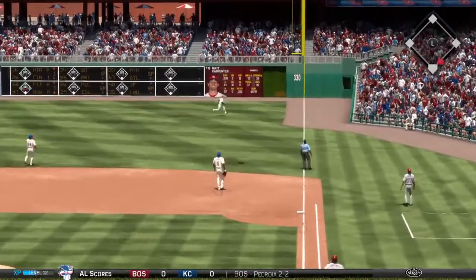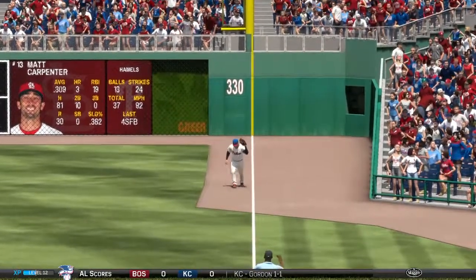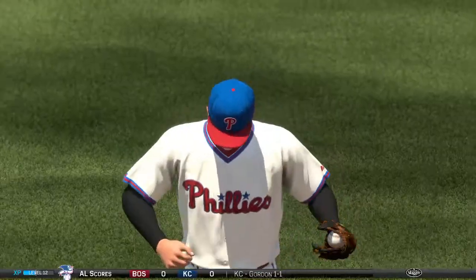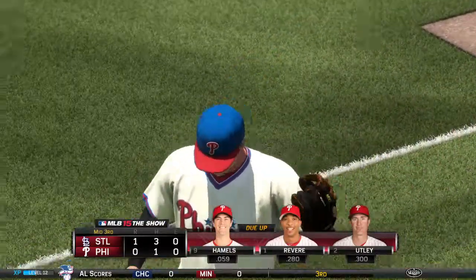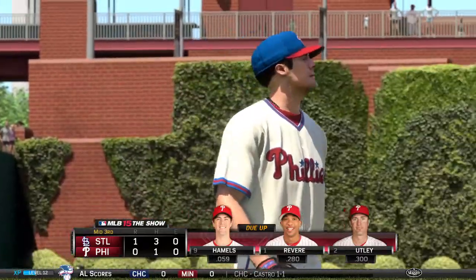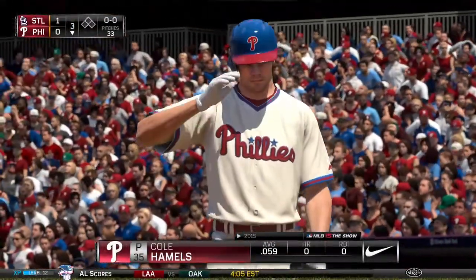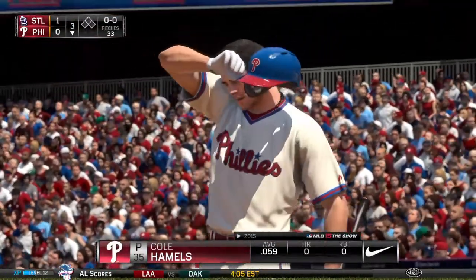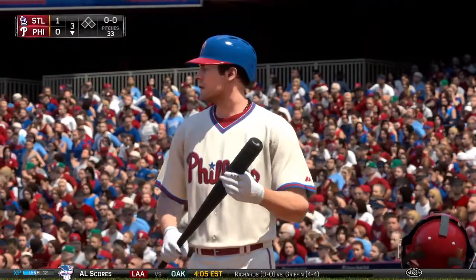Fly ball right field. DeArnold there, and he'll put it away. Cardinals go in order. We go to the bottom of the third. Hamill will lead off the bottom of the third. He's batting .059. Catcher, Cole Hamill.